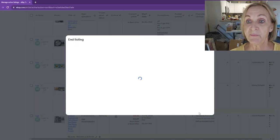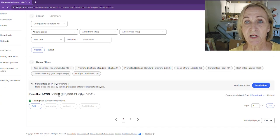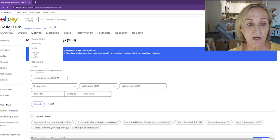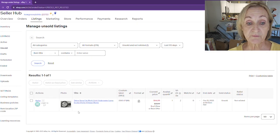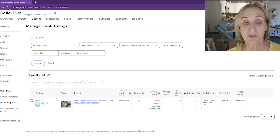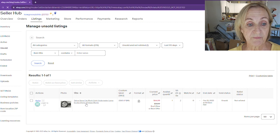So we're gonna jump in here and I'm gonna end this listing. Now when you end a listing, it goes to your unsolds. So it's not gonna take me there, so I have to go into my unsolds. And there it is. So I'm not going to relist, I am going to do a sell similar.